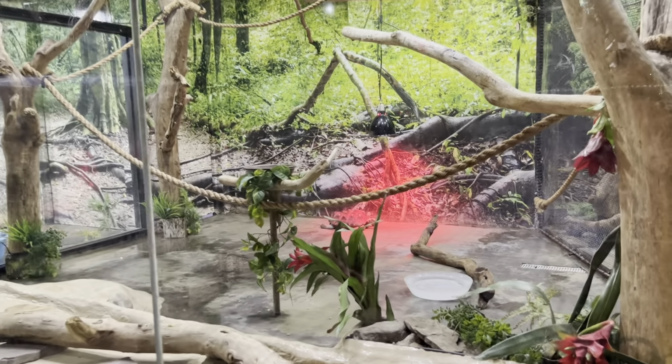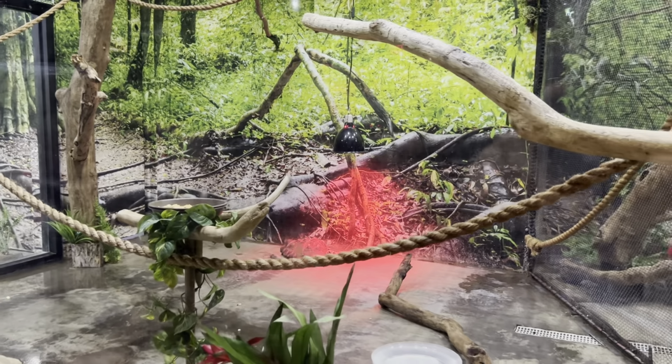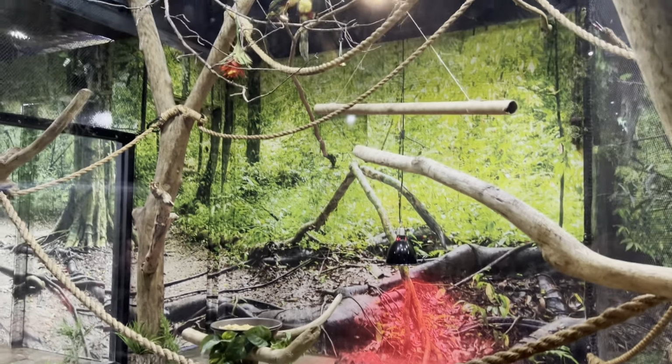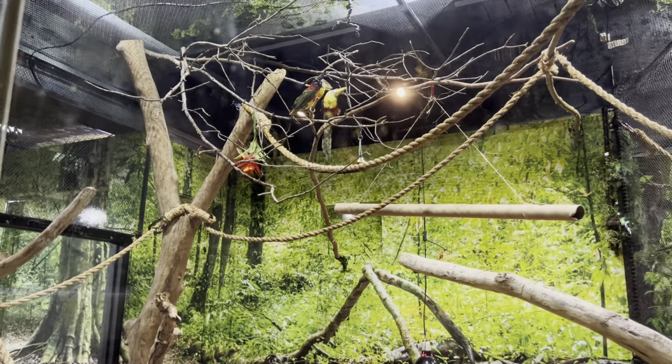Hey. Found another turtle just laying under the heat lamp. It's a koopa. It's a koopa? It's a red-footed tortoise. I think these guys belong in the tiki room.